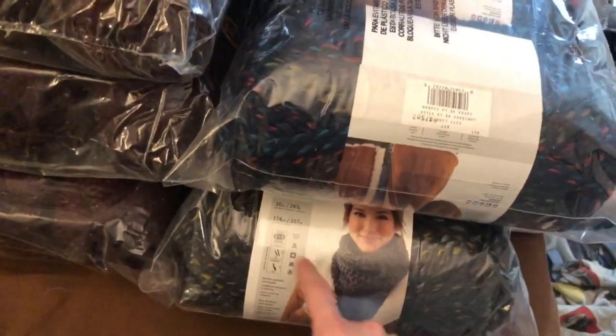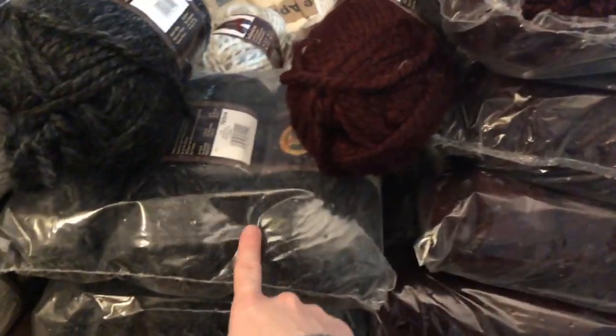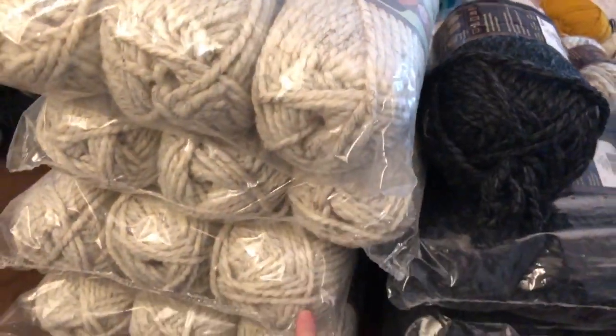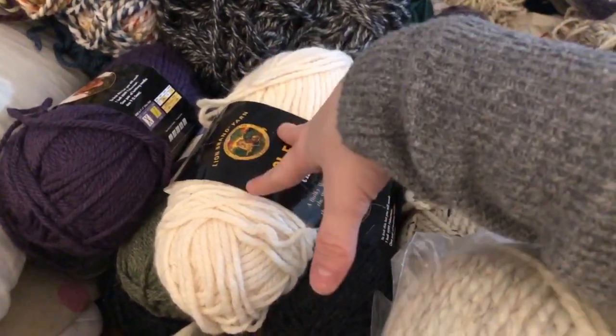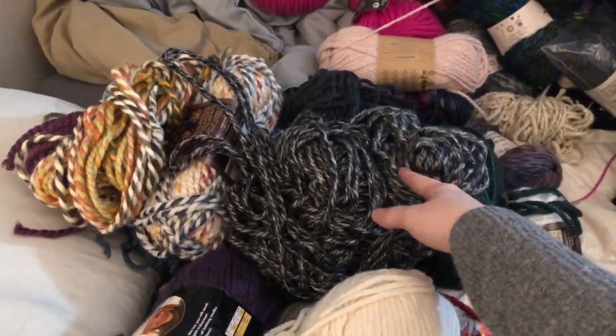City Lights. Not really sure what this one's called, but it's really pretty. I have a bunch of claret yarn here. And then some charcoal Thick and Quick, and then this is barley, and over here is just the last bit of Wool-Ease Chunky that I have. I really like to make men's hats out of these, so I want to keep them on hand. This is all yarn that I need to cake up that I want to keep, and then I have more yarn that I want to keep here.